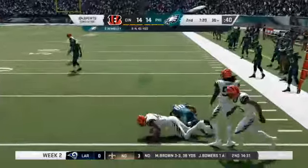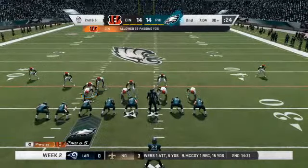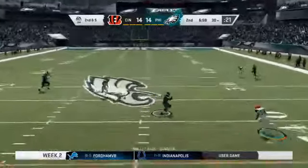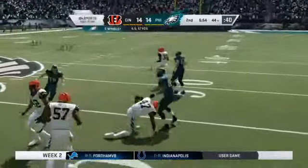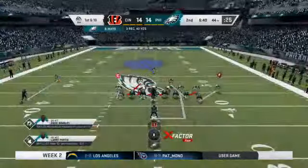You always hear about empty possessions, but some are worse than others. You can have an empty possession, punt the ball away, get yourself set to play defense, but when you turn it over, it changes momentum, and when they take it downfield and punch it in on you, that's a bad possession all the way around. Yeah, but you're hungry to get back out there, aren't you? You better be, because otherwise it's going to be a long day for you. 14 yards there and an Eagle first down.